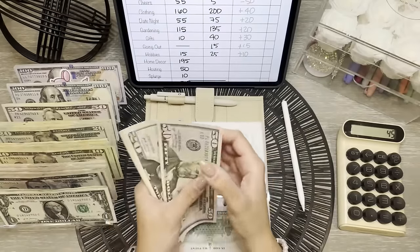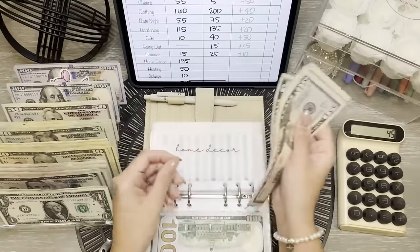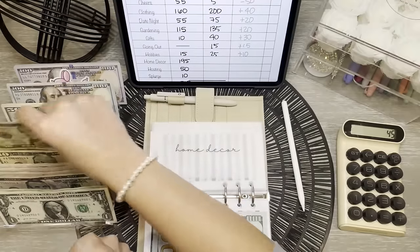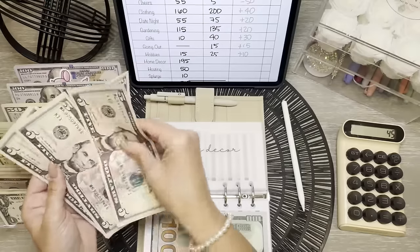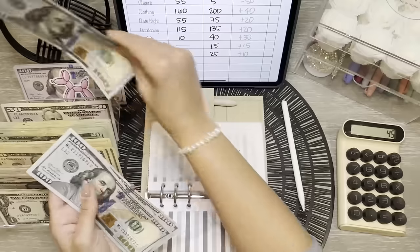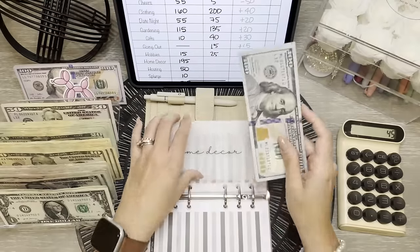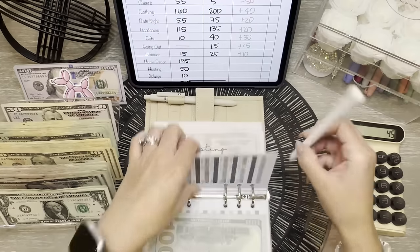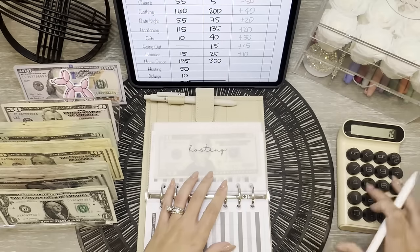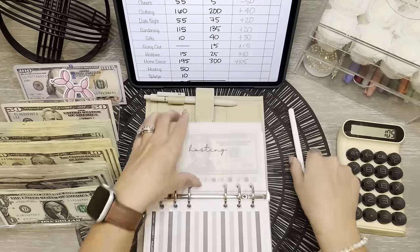Perfect. And for home decor, we're ending the month with $300 this month. So we'll keep the 100, 50, 70, 90, 110, 130, 150, 170, 185, 195. So this is $200 total going back. Yeah, let's get $200. Oh my goodness, that was the last $100 bill. Oof, let's see what we can do. So home decor has 300. So that was 105, a positive change of 105.